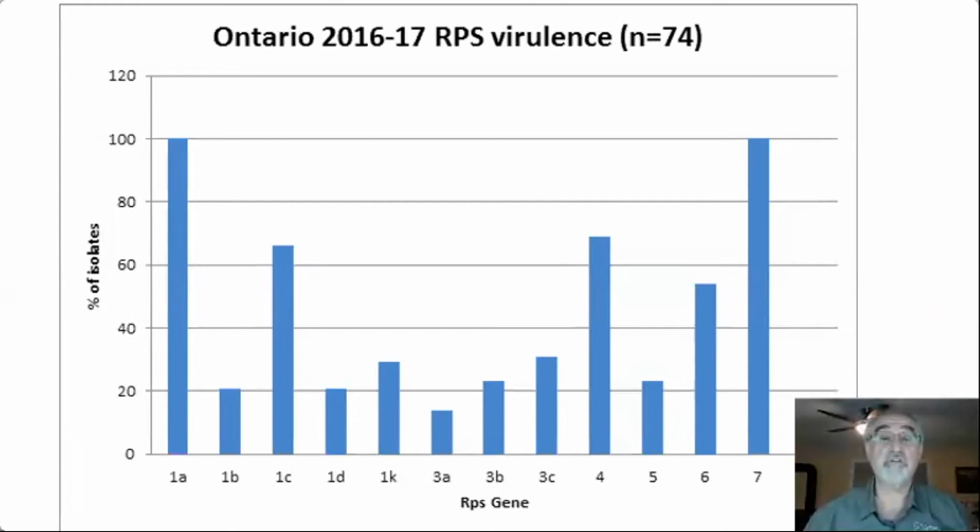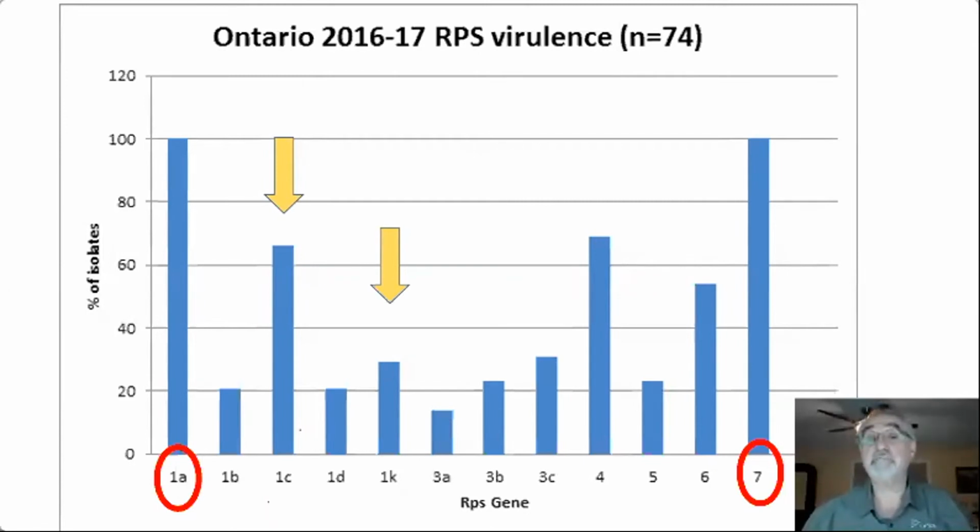And you can see some are no longer effective. You know, the RPS 1A gene is no longer effective. RPS 1A has been around since the 50s and 60s. And if you see that in the catalog, say an RPS 1A against Phytophthora, it may have that gene, but it's not going to do you any good in Ontario anymore. Some of the newer varieties have other genes in there, like 1C and 1K, and that's been around for 20, 25 years. With the 1C, you can see up to 50 to 60% or higher of Phytophthora in the field can overcome it now. The 1K, we're looking at about 30%. So it's still effective.